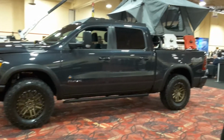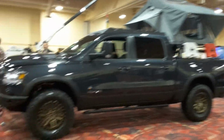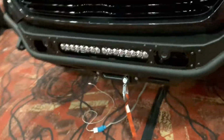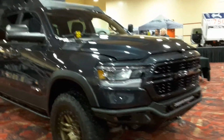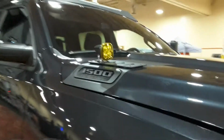For the outdoorsmen here. It's ready for everything. Got a winch in there. LEDs. Blind the zombies in front of it. Service lights there. It's a bad boy right there.